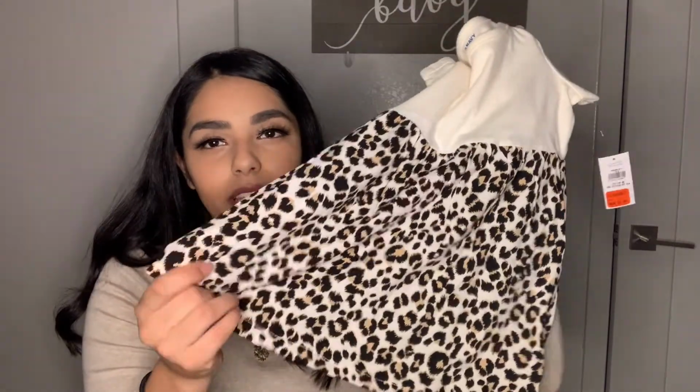I got it in 12 to 18 months, so that way she can wear it next year, just because they didn't have a 0 to 3 month size. But yeah, I really liked the way the cheetah print looks. She has nothing like it, so might as well. It was only $5-$6. Next, I got her this cute onesie thing.